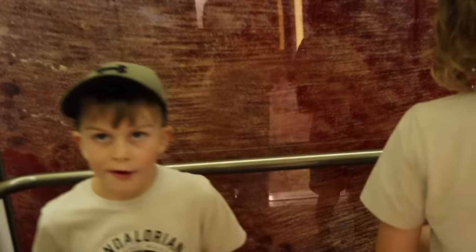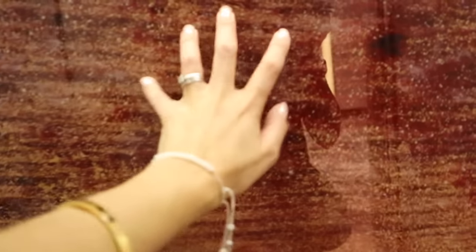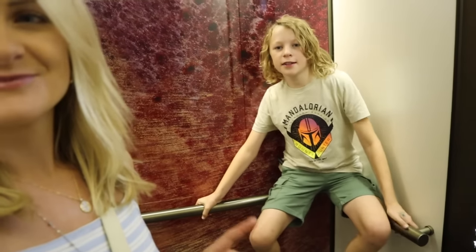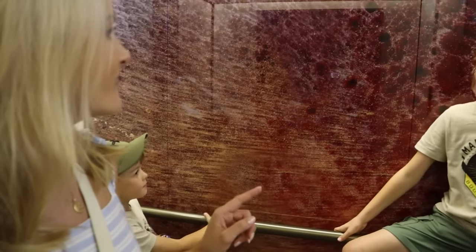And what did I say earlier? This colour is really important. What do you think this colour means? I think it means it's the door in the back of the ship. That's right. So red is aft, which is at the back of the ship.